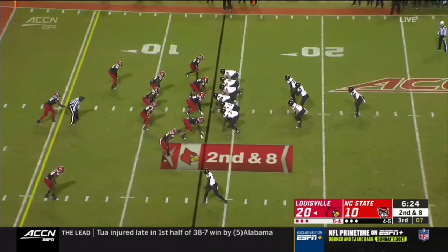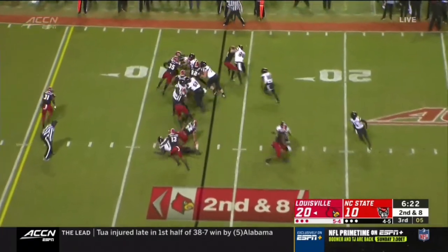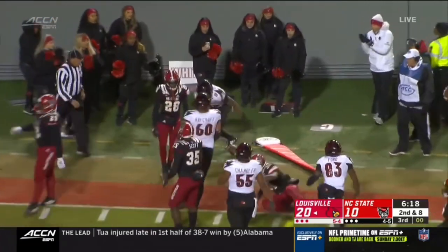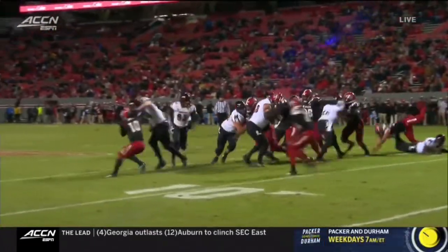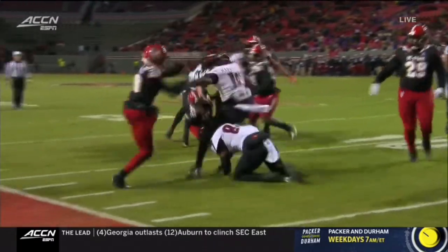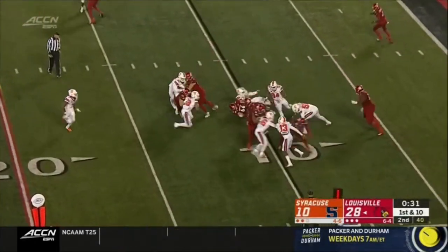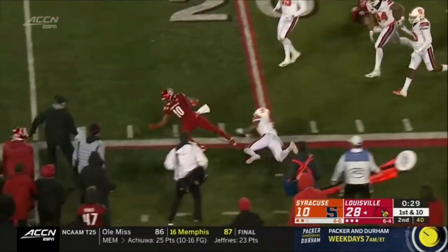Tried to stay in. 10th play of the drive from the 14-yard line. Hawkins got a couple of blocks, still banging ahead. And just look at the hole that he has to run through. Great angle here. You see Ford leading the way, and then look at the tough run. Some of these players for Louisville are playing bigger than they are.